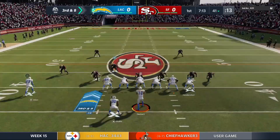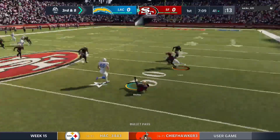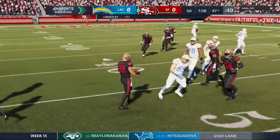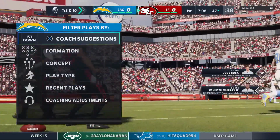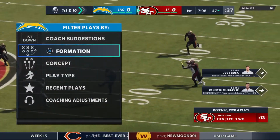Third down. To throw on third down, Herbert. And he fires one that's intercepted. He's picked off near his own 48. And they'll start out with great field position at the 47-yard line in enemy territory.